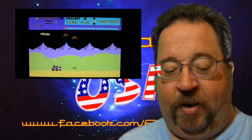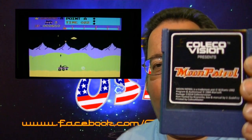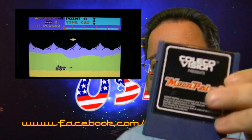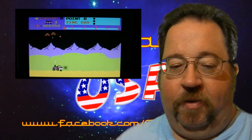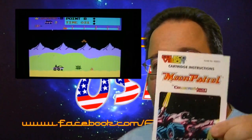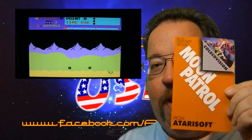Let's take a look here. Here's the cartridge. It's like a blue color. They make their own cartridge molds, evidently. Nice label. It has a really great instruction manual. Here's how it should have looked back in the day.